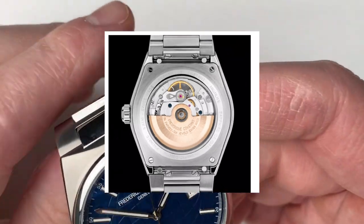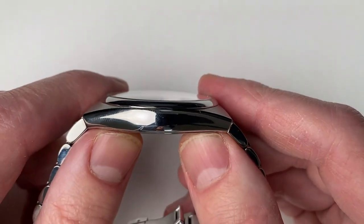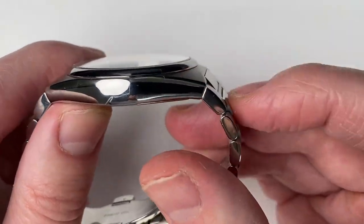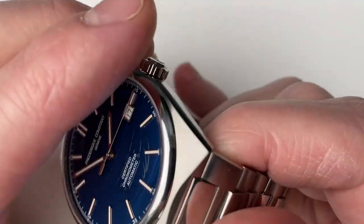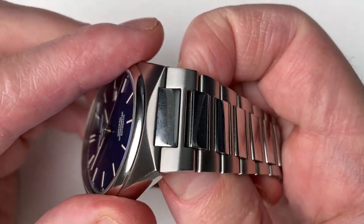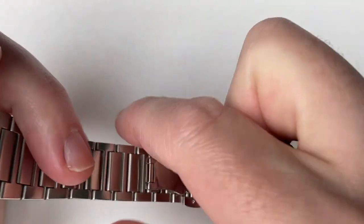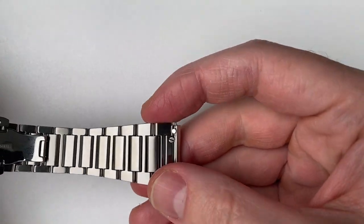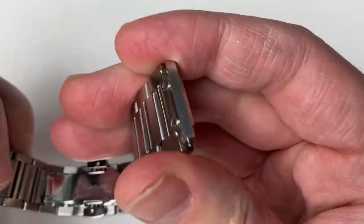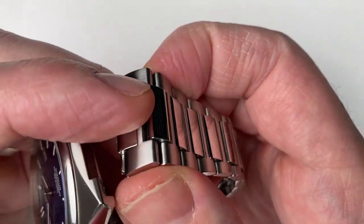It's a see-through case back. The thickness of the watch is very thin, actually. It's about 10.5 mil. So this is more of a dress watch with this bracelet on. But the excellent thing about this watch is it's a quick release bracelet. So there she goes. It's a quick release bracelet, and literally two pins there, which you just dig your nails in. And you can change this bracelet at will.